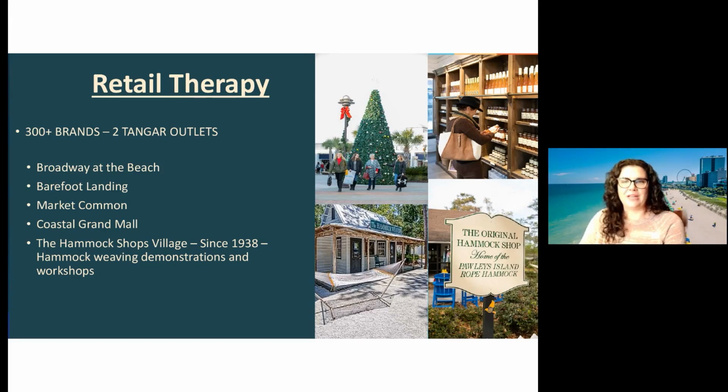And of course, shopping never ends. Great shopping in Myrtle Beach. The first place I hit when we were there was, of course, Target. So that was a must for me. But we've got some really excellent shopping areas. Barefoot Landing is very prominent. Market Common. One of my favorites was the Hammock Shops Village.